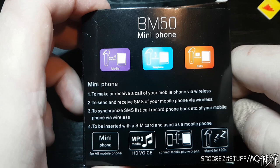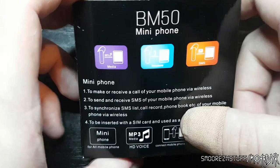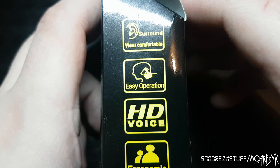Okay. To be inserted with a SIM card and used as a mobile phone. For all mobile phone, HD voice, connect mobile phone or pad, standby 120 hours. That's about it. We do have surround. We're comfortable. Easy operation, HD voice and ergonomic. We're about to see how ergonomic it is.